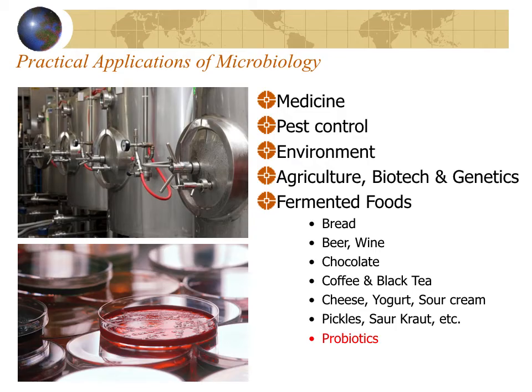Then another big topic in chapter 1 was what microorganisms do. What are the practical applications? What is the scope of microbiology? Microbes are important in medicine as a cause of disease, but also to make cures for disease. We use them in pest control, where they're important in the environment, recycling nutrients, detoxifying wastes. They're important for agriculture, for biotechnology and genetics. We use them to make food, fermented foods in particular. So we should be able to explain those.